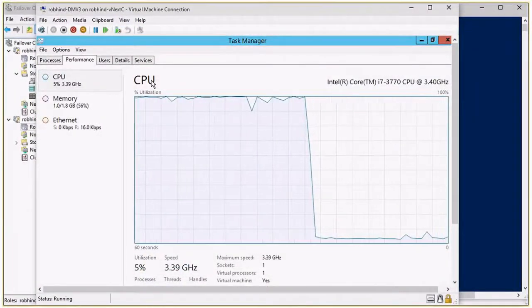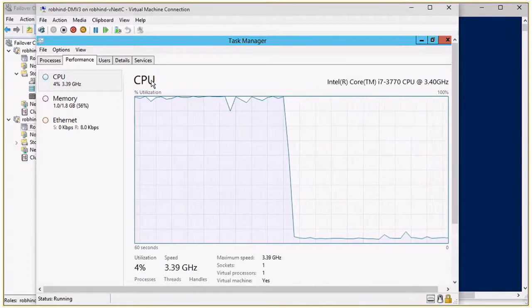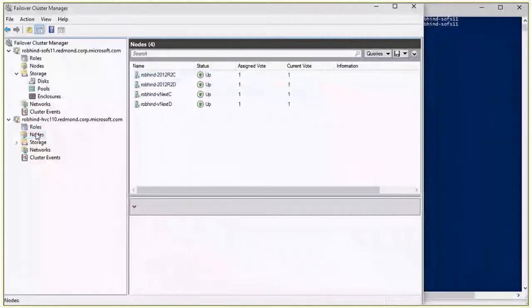Here's VM1, and it's still clicking along. My utilization went up there for some reason, but I've got stuff running in the VM. Yep, it's still running.